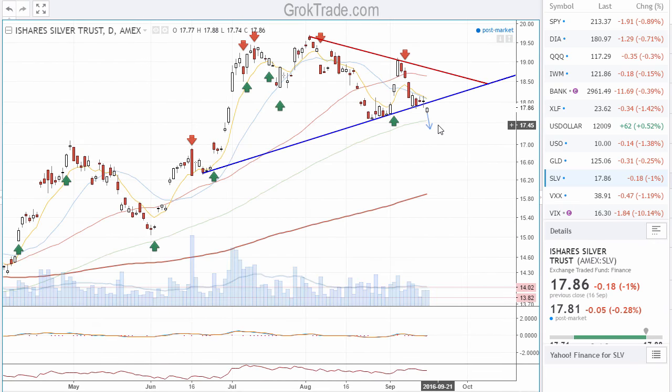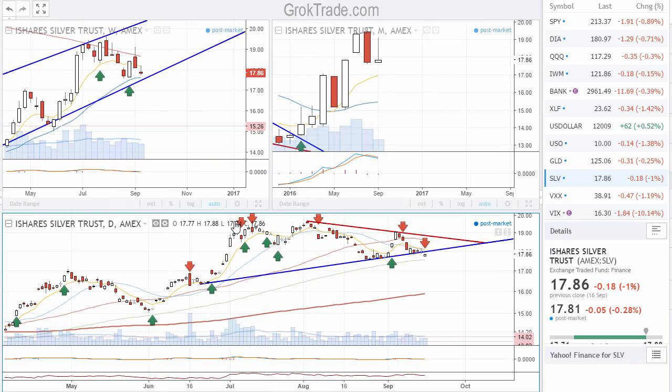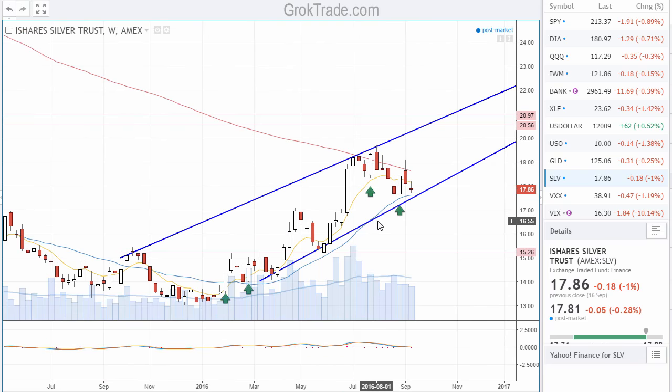Let's go to silver. I said I expected it to drop, and sure enough, it broke support. I'm going to get rid of what I expected. Now I'm putting a definite sell signal on silver. Silver broke support. Look at support, broken, trouble city.